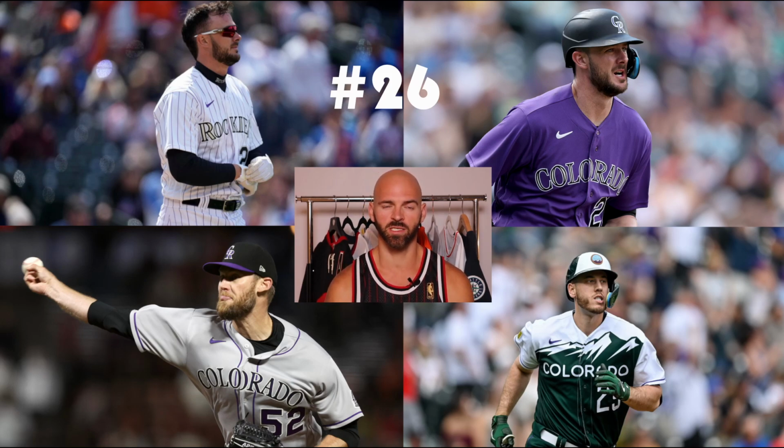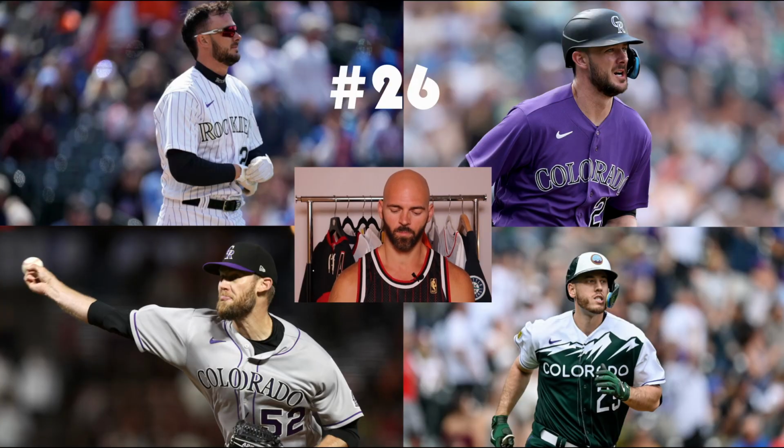And then number 26, we have the Colorado Rockies. Now, I don't know how you mess up purple. If you guys know me, I'm borderline obsessed with the color purple, but they don't do it justice. Their City Connect is awesome. In fact, it's towards the top of the list in City Connects. However, the rest of the uniforms need a huge overhaul. Do purple a favor. Make it a good uniform. Let's see it.